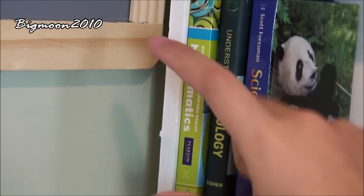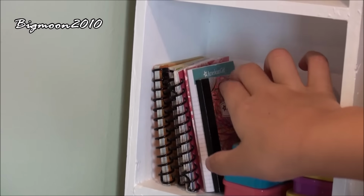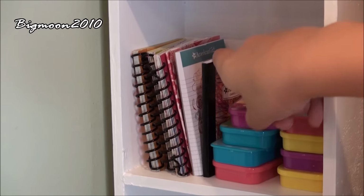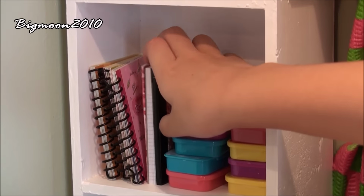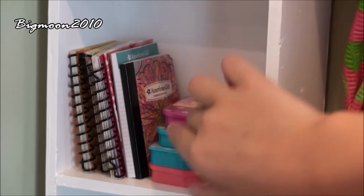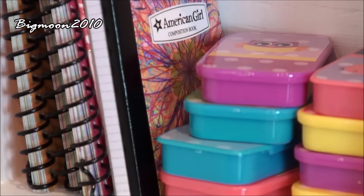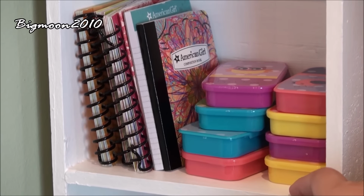This one is from American Girl, and this my mom made. And on the third shelf, we have notebooks and a composition book. This my mom made, and this is from American Girl, which is like a notepad. And this is from American Girl, it's a composition book. And these three other notebooks are from Michael's. Next to it are these containers that actually are lip gloss, but we just pretended they were pencil cases. And there's eight of them. We bought them from Marshall's or Ross.